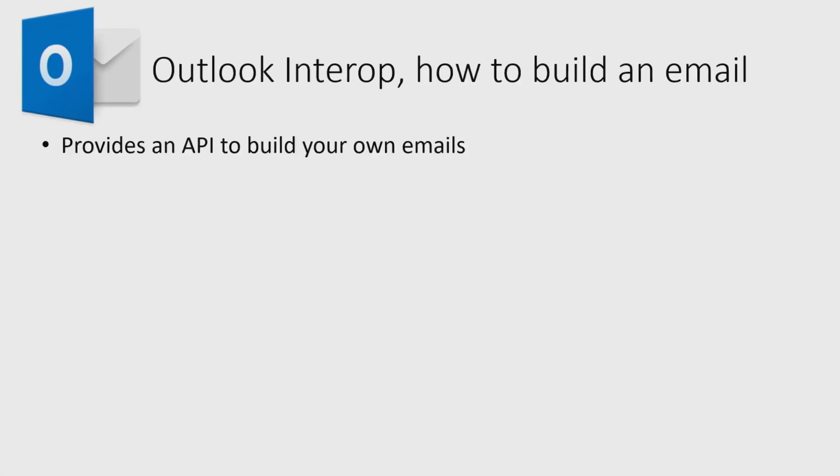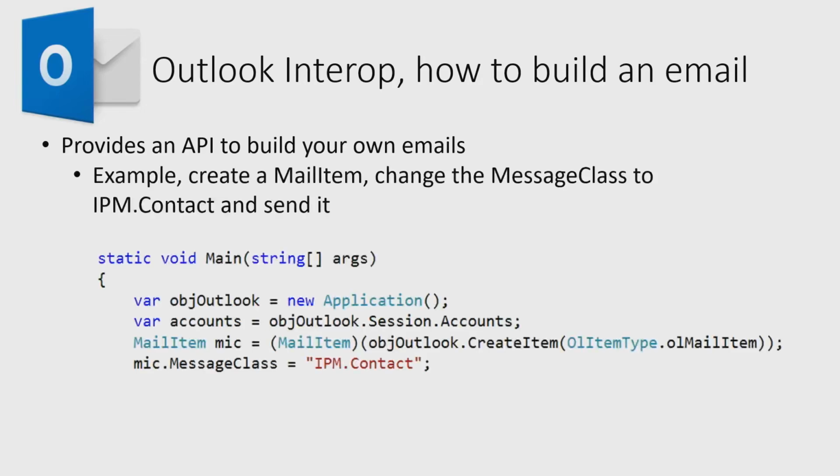I'll come back now to the Outlook interop library. It's probably the best way if you want to play with Outlook's custom functionalities. It's really easy.